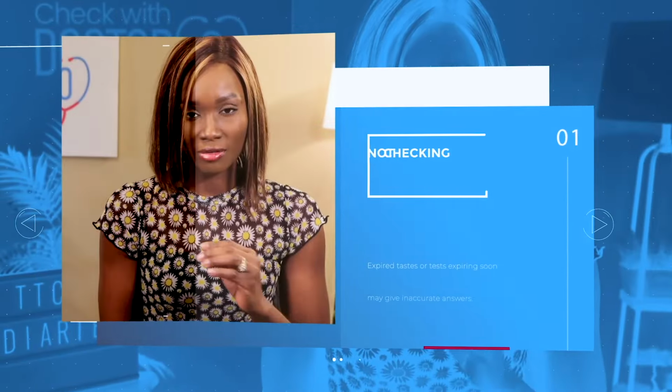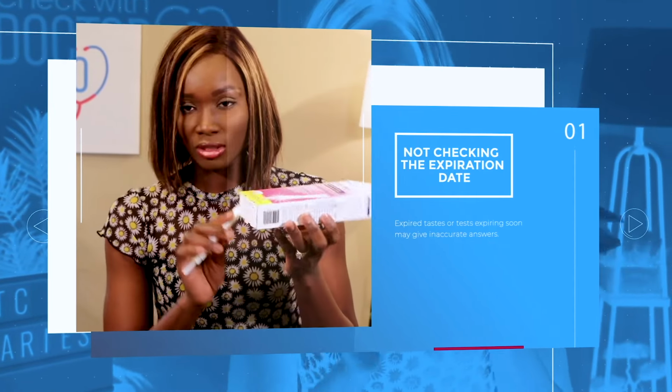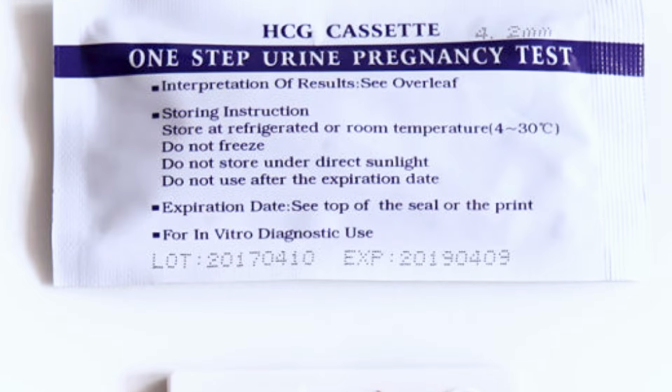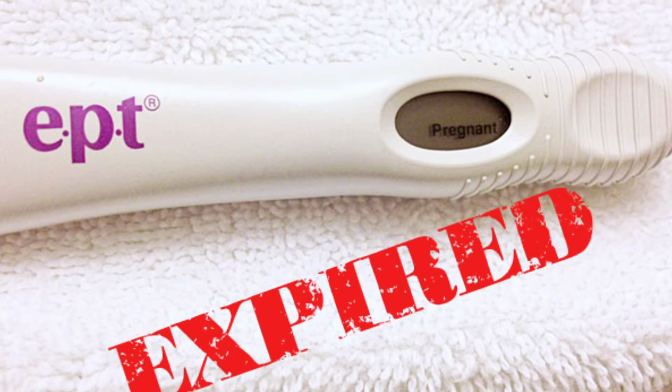Now, the number one mistake that you should never make is forgetting to check the expiry date before buying or before using a pregnancy test kit. So always make sure you check the expiry date. It's always available somewhere on the pack, either at the bottom or somewhere, but it will always be on the packaging. If you use an expired pregnancy test kit, you might get inaccurate results, and trust me, that's the last thing you want right now. So make sure you always remember to check the expiry date.